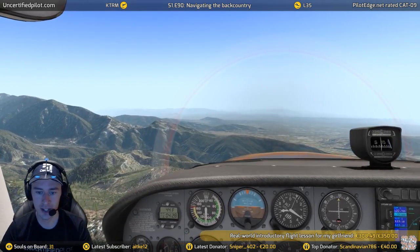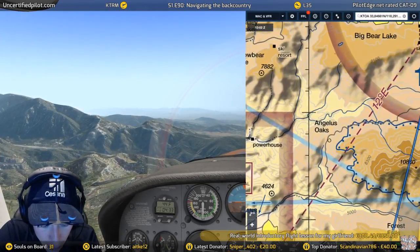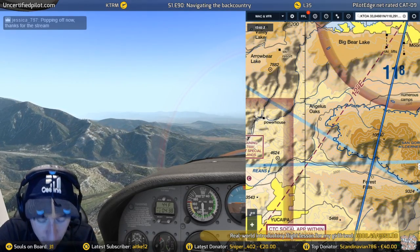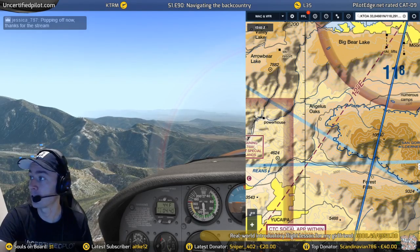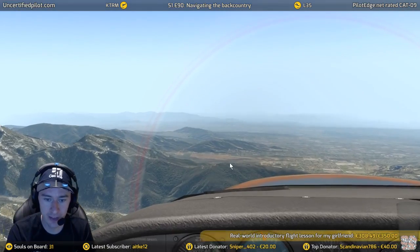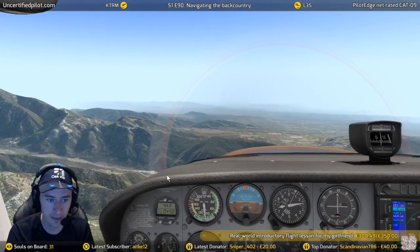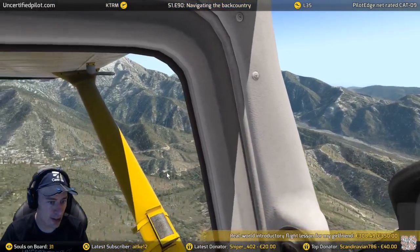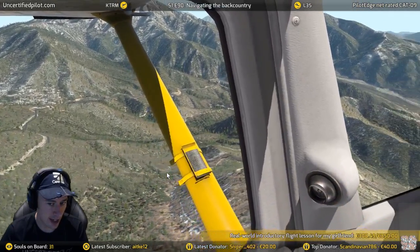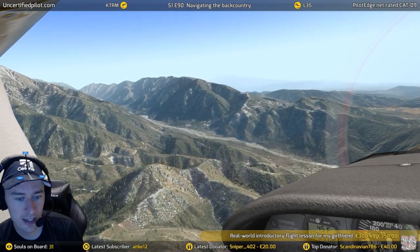It's also interesting here on the sectional. I saw the Angeles Oaks, which to me suggests that there are oaks here, trees that are kind of special. I guess, I don't know, perhaps it's just a random name. But looking in front of me, I see a lot of tree-like textures. And again, this is why I so much like to fly with photoreal, because you can actually enjoy the scenery. Because this is actually what it looks like.